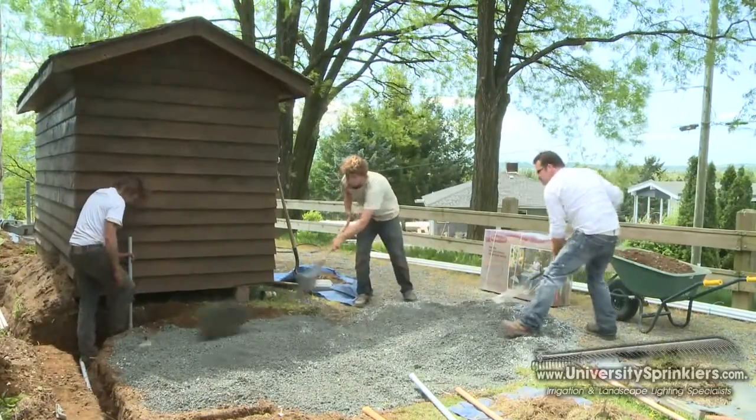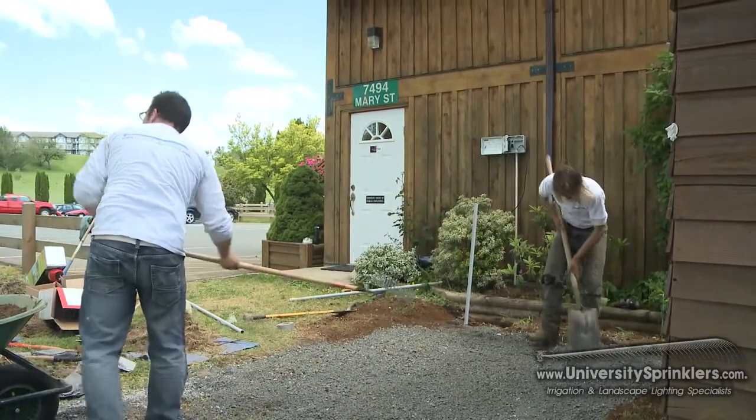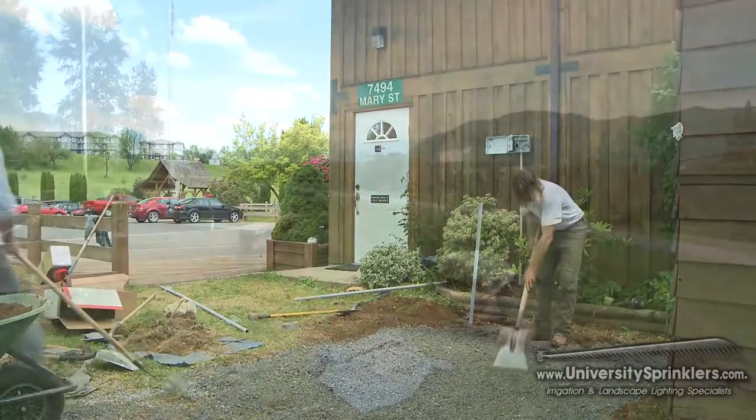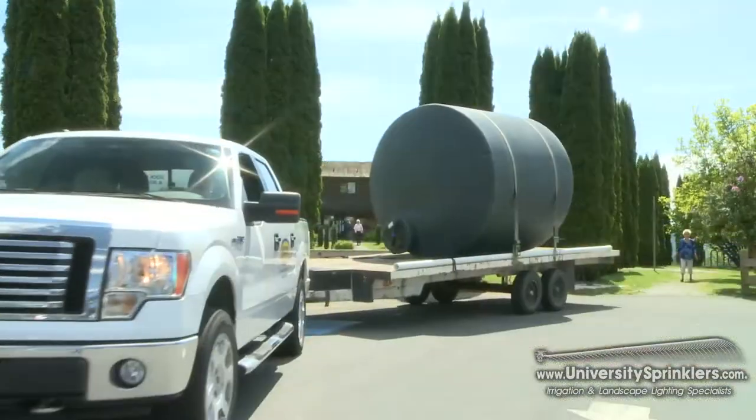In terms of this particular project, rainwater harvesting, we're using it for collecting the water off the roof of the heritage building here. And it's going to be used to feed a drip system for both the rose garden and the herb garden over here.